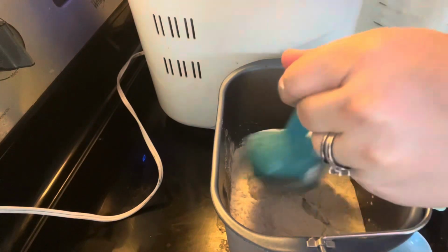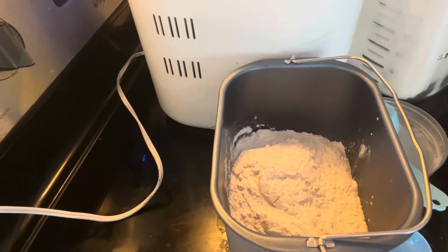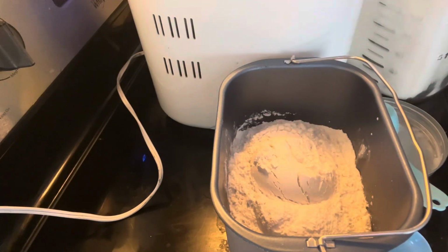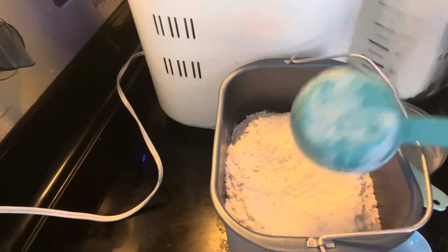You guys, I was able to get 2 batches done yesterday. I was so excited about that. So one of them will have 2 batches turned into about three breakfasts worth of cinnamon rolls. So that's exciting.